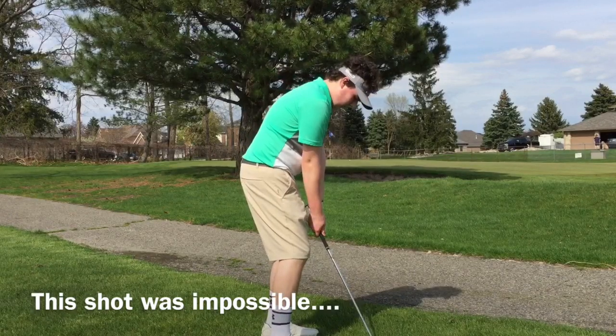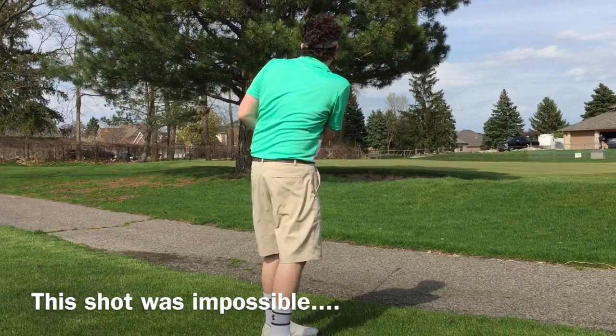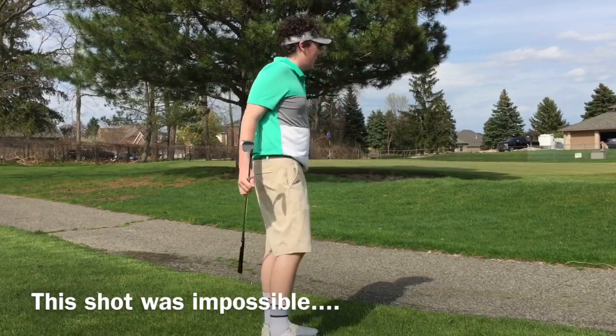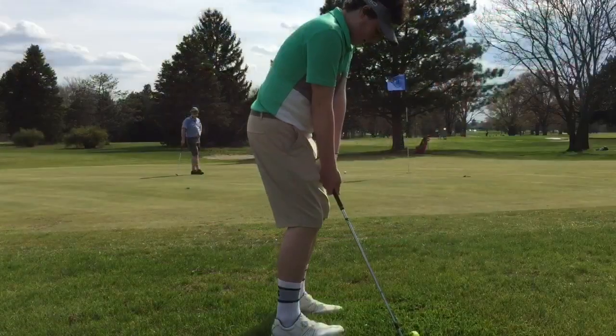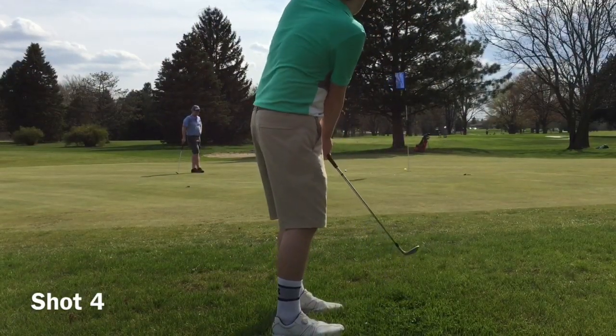So this was an impossible chip shot. To get this on the green would be nothing short of a miracle. And I mean, that's about all you can ask for, you know? Now that I look back, I don't know how tall that tree was, but it's pretty tall, as you can see from this angle.